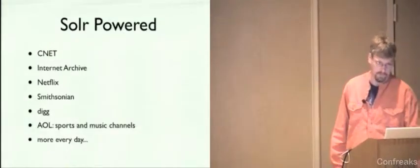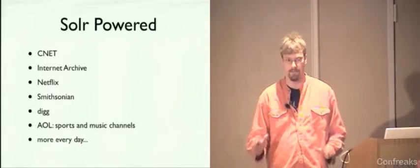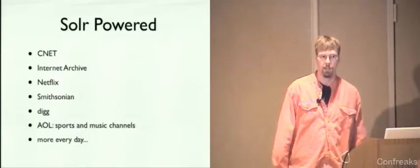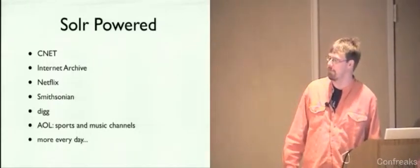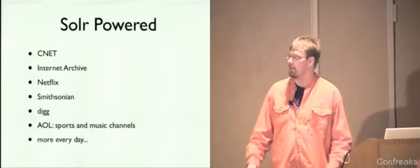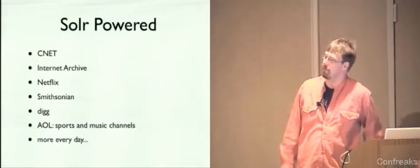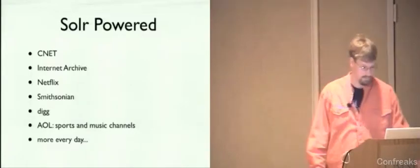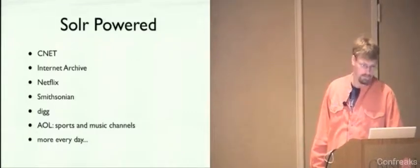So let's see who uses Solr. I mentioned CNET. So if you go to shopping.cnet.com or whatever it is, all the faceted browsing and the full text search there is Solr powered. The Internet Archive released recently with the Solr front end. Netflix. Smithsonian has done something where they've integrated several different back-end integrated library systems into a Solr unified front end. Digg also. AOL just recently, this is extremely recent, has done stuff with their sports and music channels in terms of putting Solr under the covers of that. I've got a couple of applications that are online as well that are Solr powered, and we'll take a look at those as well.